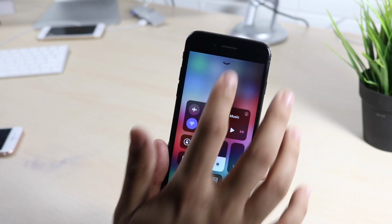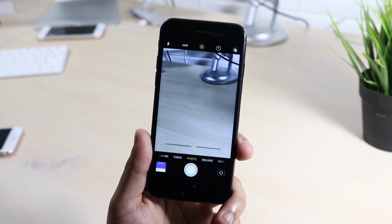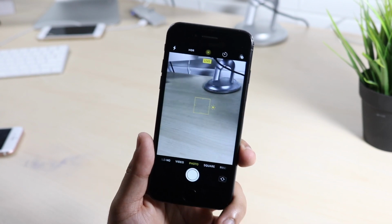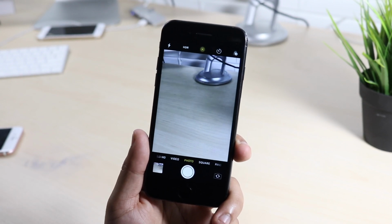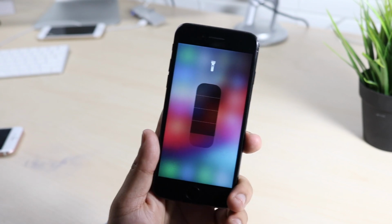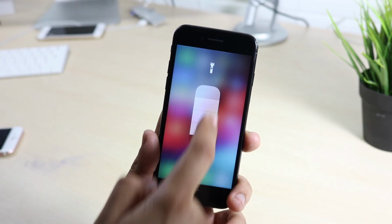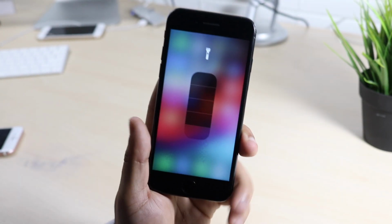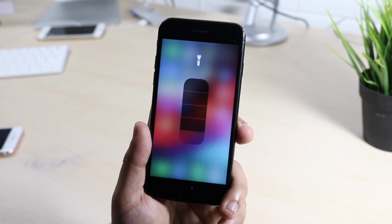Now they did fix a couple things. One of them was within the camera, so some people apparently were having issues with their camera. They weren't able to take photos or whatever the case was. Apple did fix that, so that issue has now been patched. Another thing, some people apparently weren't able to turn on their flashlights, but now, as you can see from the back, I'm able to turn my flashlight on and off, so that's really cool. I didn't have that issue before, but some people might have had that issue, so that's really important to note.